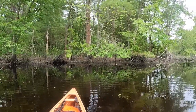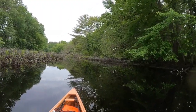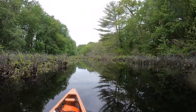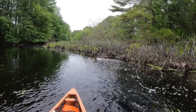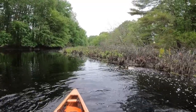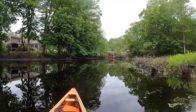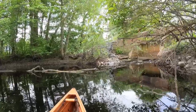Yeah, probably should have gotten out on the shore. There's a road bridge ahead. Oh, and another beaver dam. Great! Going through that. So there's not an easy way around it.